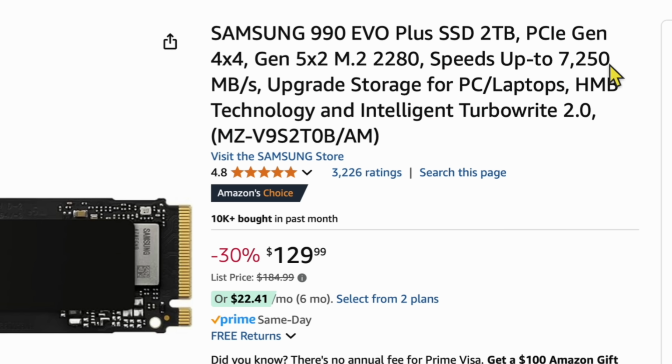I had an enclosure for Thunderbolt 5 and I was able to get around 6,000 megabytes per second with this drive. You can see it's rated up to 7250, but on that enclosure with Thunderbolt 5 up to 6,000, and I proved it in that video.